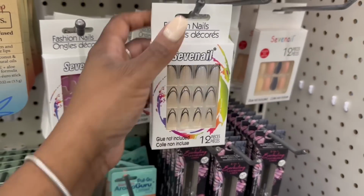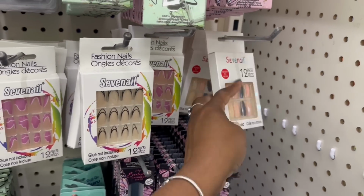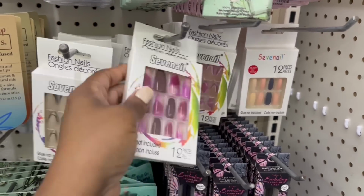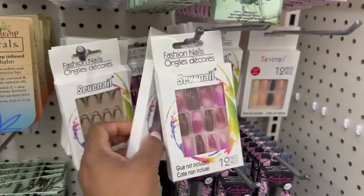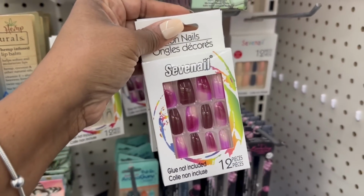Oh, some more of the Seven nail now. Oh, I was going to say it's not in this packaging. But I haven't seen these. This one. Oh, look at this. That is fall all the way. Look at that. That is pretty. Let me grab. Is that the same one? Girl, because I'll walk out with two different nails.